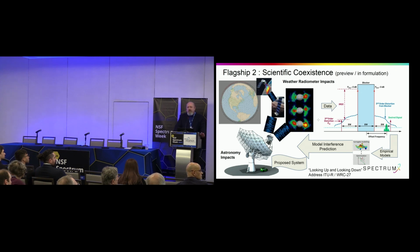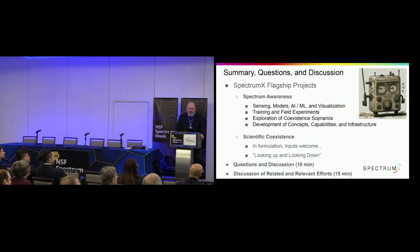And so we'll be looking at prototyping some of those approaches and maybe doing some interesting demonstrations that I've got in mind. The team, of course, is the important part for this, and we're building the team. I've talked to a number of people who are quite enthusiastic about scientific coexistence. If you're in SpectrumX, or even outside SpectrumX, and you're interested in this, talk to us. Give us input on this one. Give us input on Flagship 1, but Flagship 1's rolling, so there's maybe less perturbation that's possible there. But in any case, that's the larger view.